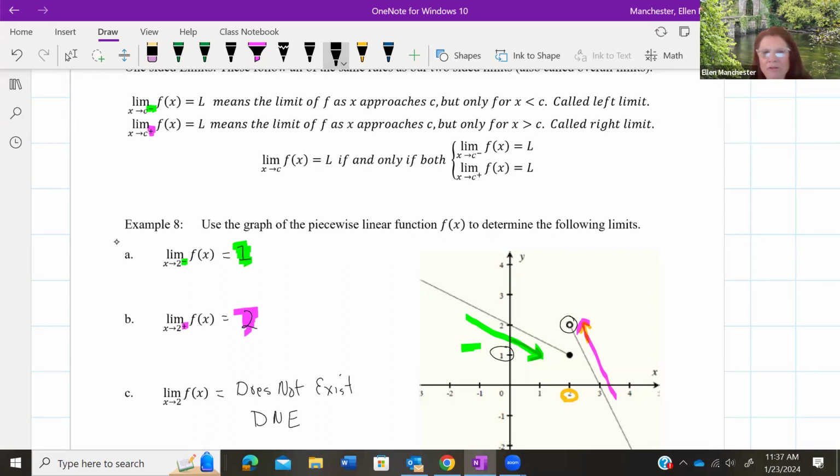For a limit to exist, the right-handed limit and the left-handed limit have to be the same. If they are not the same, then there's no limit that exists there. And what that means is I can't have a derivative there. I can't have a slope right at that point. All right. Now the other thing, let me stop.